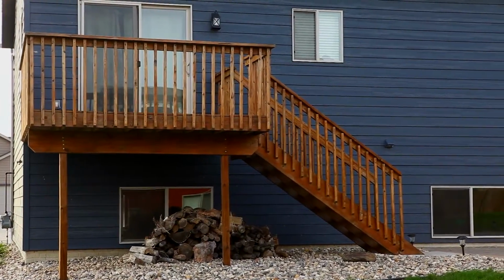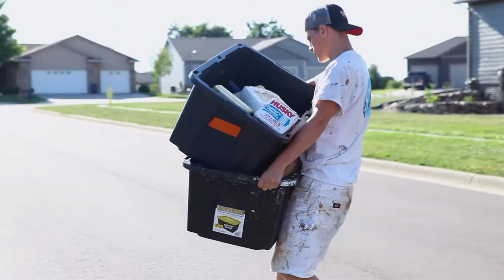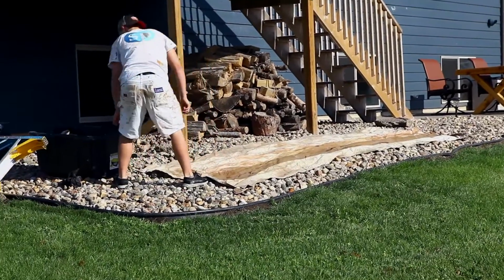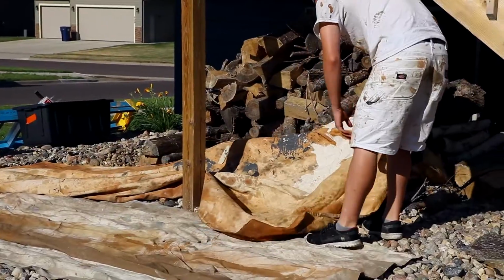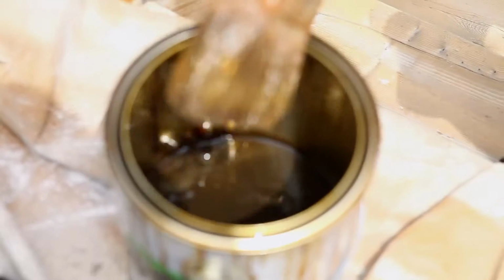When the crew came out, it only took them less than a day, which was great. It was super quick. They were in and out, and they didn't leave a mess. I expected at least something on some of the rock that we have under our deck, maybe on the house a little bit. There was none of that.